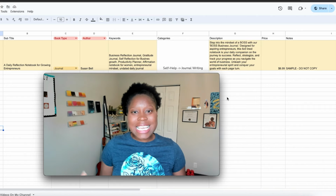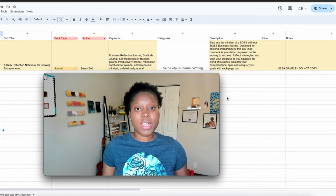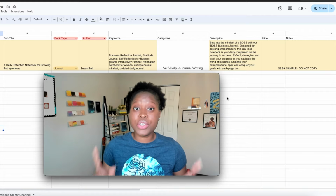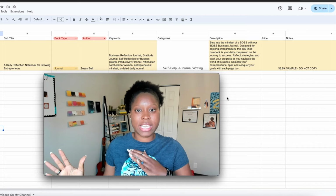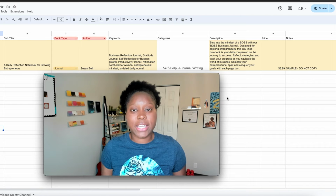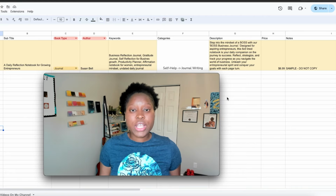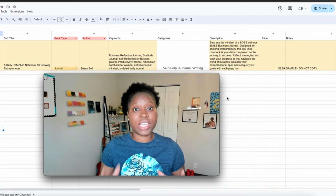All right, so this is the spreadsheet that I have created for the people in my membership group. I'm going to quickly walk you through everything that's in this spreadsheet and how you're going to use it as your hub for creating your books on Amazon KDP. The very first thing I like to do whenever creating books for Amazon is to pre-plan. I already know I want to create a journal, and this is a spreadsheet you can use to keep track of that.